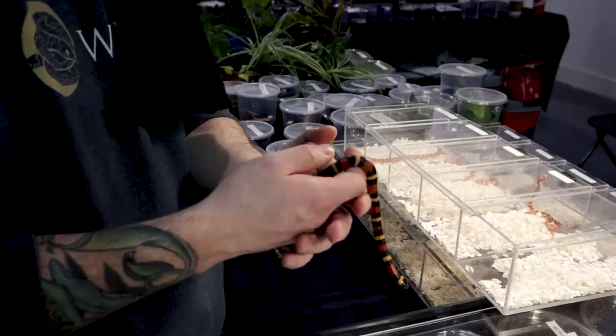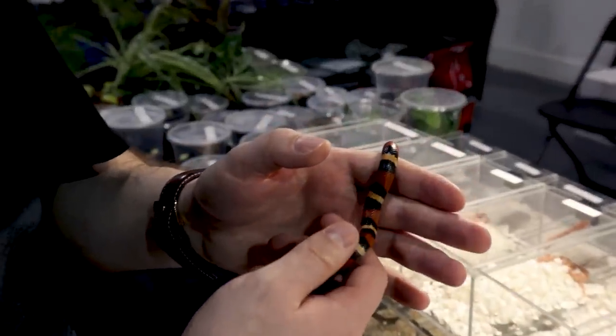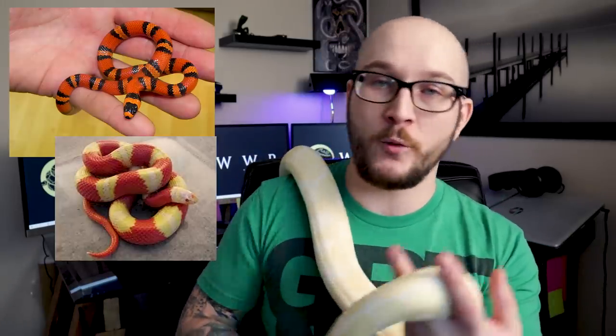Even if for some reason you could get bored with, like, say, a Pueblan milk snake, like my girl Beatrice here, I don't know how you could, but if you could, she's an apricot version. And then there's also tangerine versions, and there's albino versions. And same with Hondurans, by the way, which probably are the most beautiful, in my opinion, of all of the milk snakes.